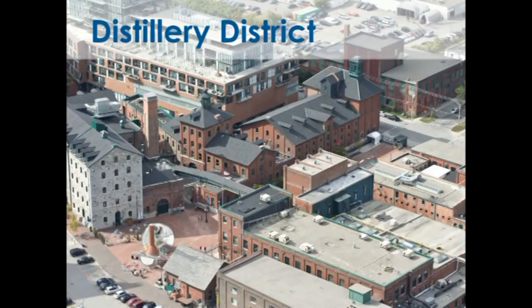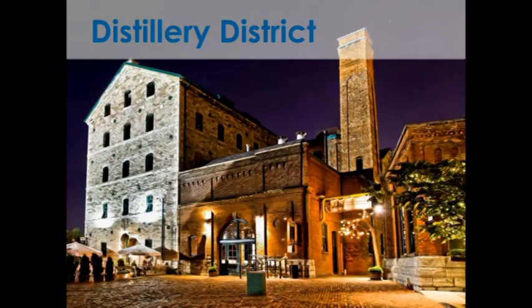So what you see here is the Distillery District, which is 13 acres, 40 buildings. This is the largest collection of Victorian era architecture in North America. It was built out in the 1860s, and at that time was the largest brewery in the world. We're very proud of that. It is also a national historic site, so it's recognized as having national significance.